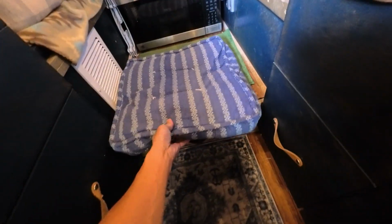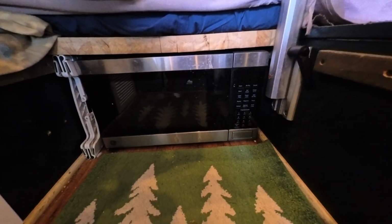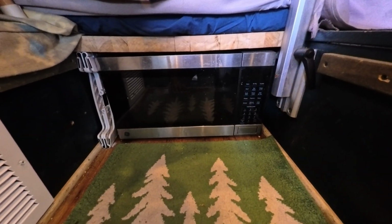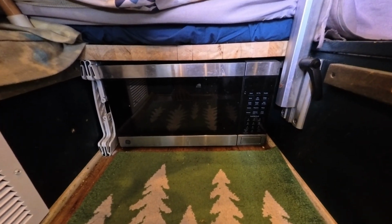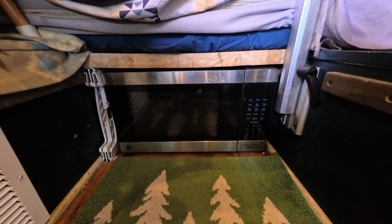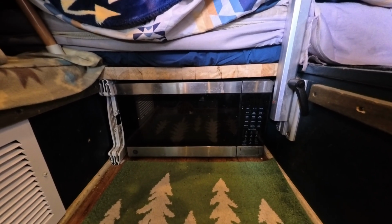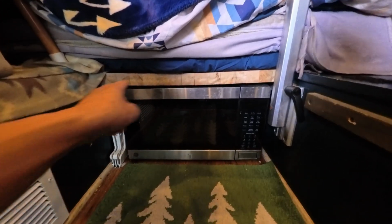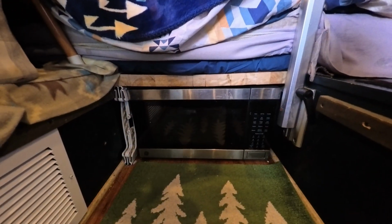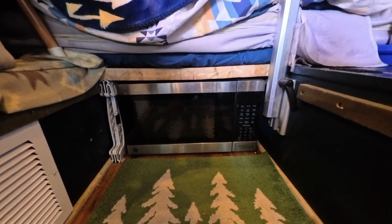And while we're down here, let me show you guys one of my favorite appliances that we have. This is a microwave slash oven slash air fryer. This has been a game changer for us for traveling. I actually didn't know that they have a combo like that, and for it to be small enough to fit in this box right here was actually really perfect. It's made by GE. So we really love this.